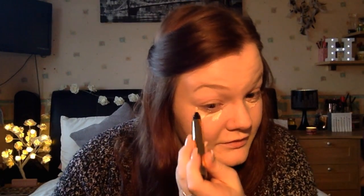I'm going to go in with my YSL Radiant Touch concealer in number 1. I spent a long time at the YSL counter. I spent quite a lot of money there, and the woman said that this is the leading under eye concealer, and honestly I don't think I'm ever going back to any other concealer because this is absolutely incredible.